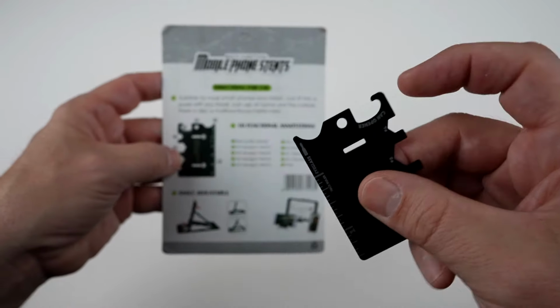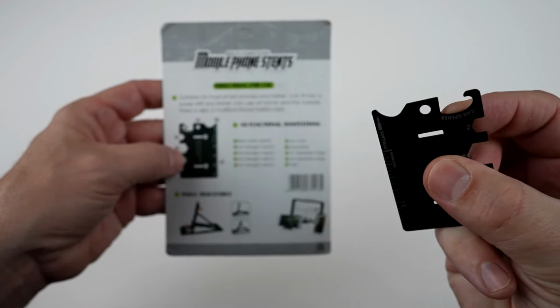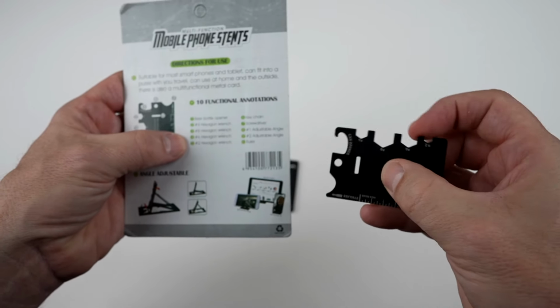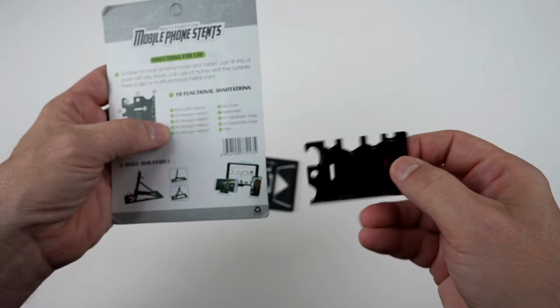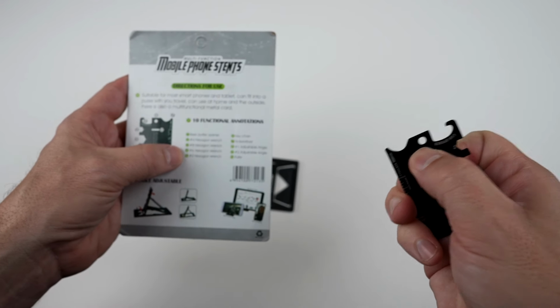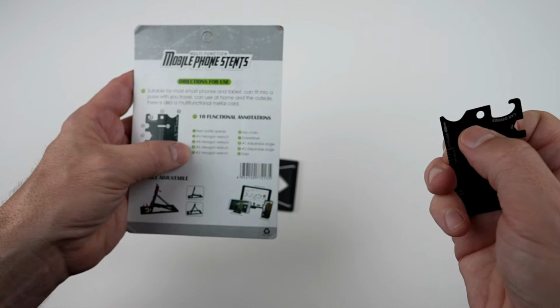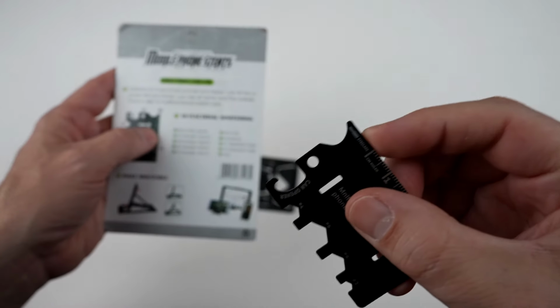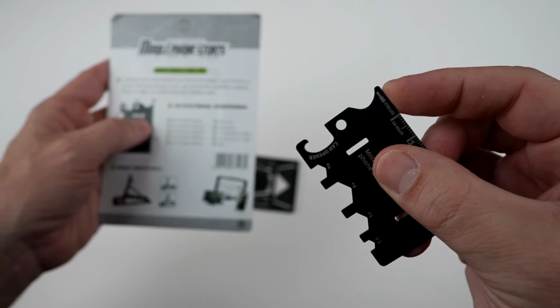Number 1, which is right here, is they say is a beer bottle opener. We'll try that. 2, 3, 4, and 5 are hex wrenches. That's over here. I'm not really going to focus on those too much. Number 6, they say that hole is a keychain. So that's supposedly a function, just that hole. Number 7, they say screwdriver. That tiny little piece of metal is supposed to be a screwdriver.